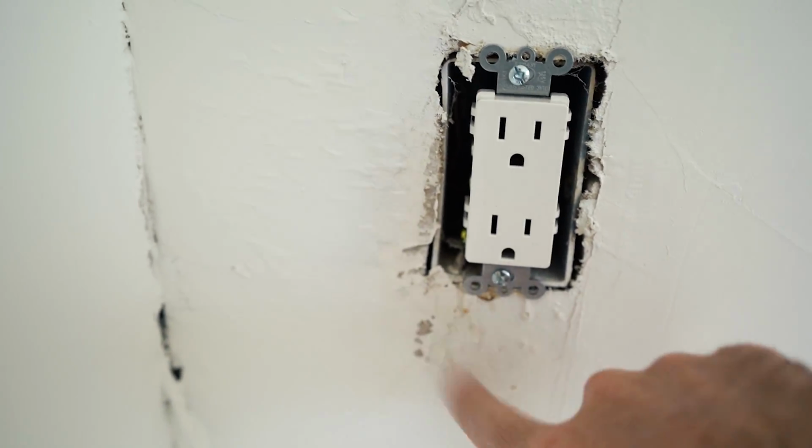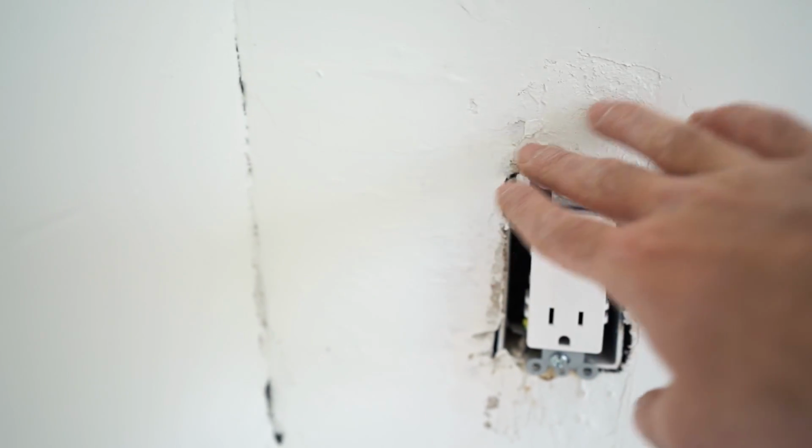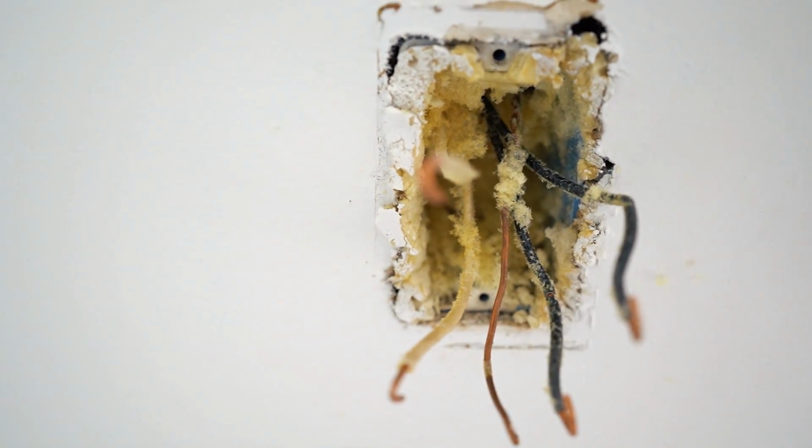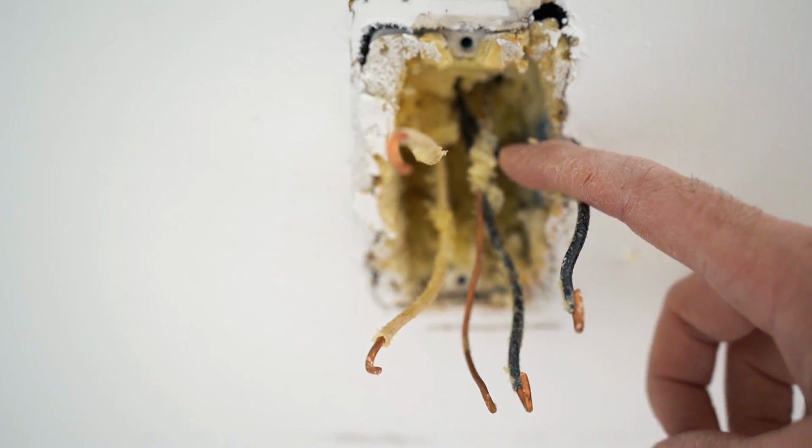And this is rough around here, but outlets are really easy to install. Just have to do some sheetrock work here. Regardless of whether this is a fire hazard or not, do not spray foam. I mean, I'm not an electrician, but I don't recommend spray foaming into your outlet boxes.